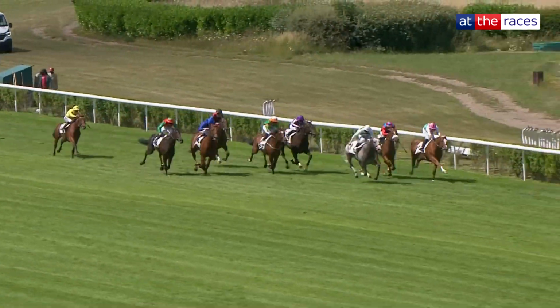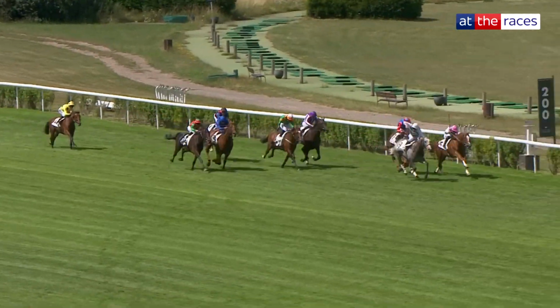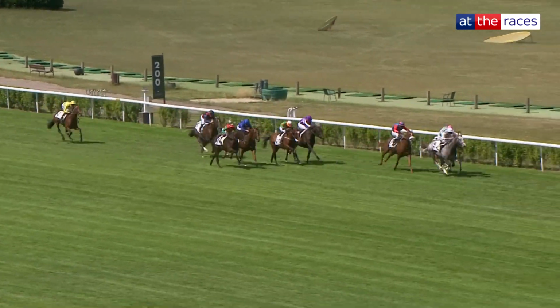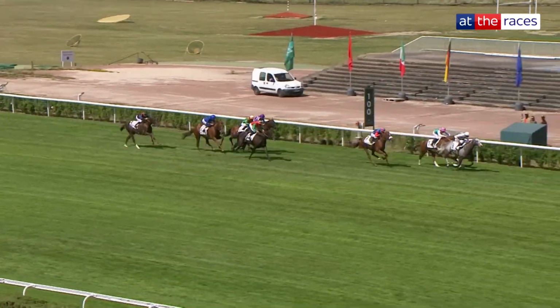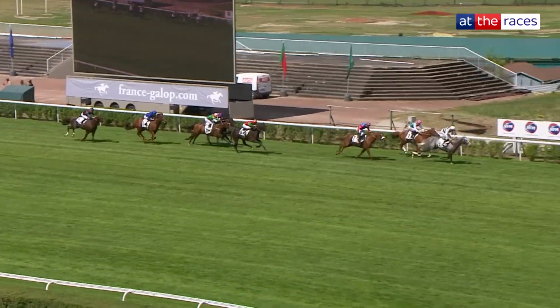And you just get the impression with this filly, Jamie, that every box is ticked. She's rock solid from every angle, including her draw in stall 6. She's a professional polymath. A polymath is just someone who's really good at everything, and that's exactly what she is.